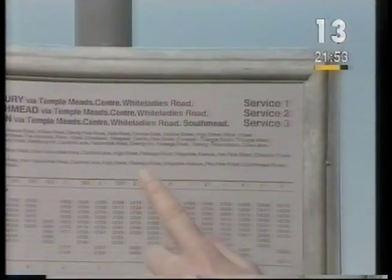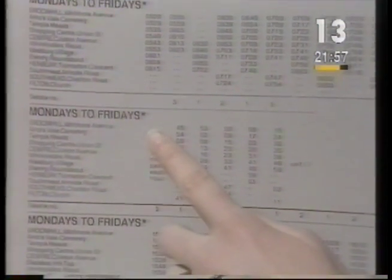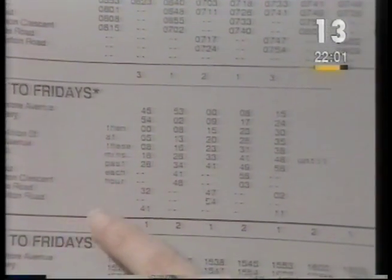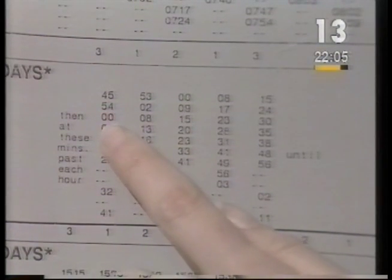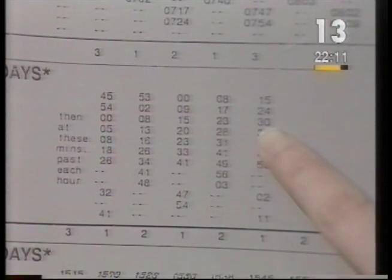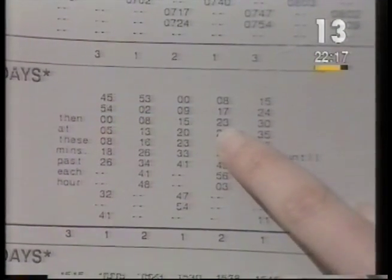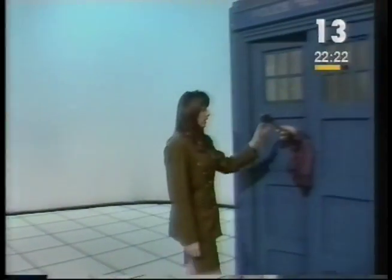Now, if I look at the timetable for bus numbers 1, 2 and 3, Mondays to Fridays, Temple Meads going in the right direction, the buses are at these minutes past the hour. They are on the hour, 8, 15, 23 and 30 minutes past. So, if Sylvester's train arrived at 18 minutes past, the earliest bus he could catch would be the one at 23 minutes past, which is a number 1. Well, let's see where he is.